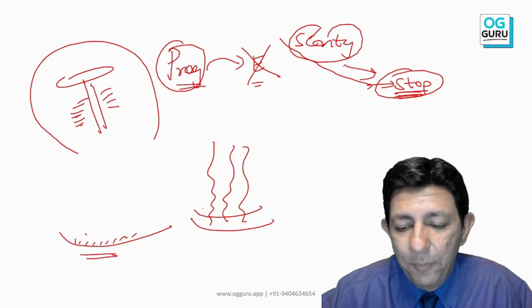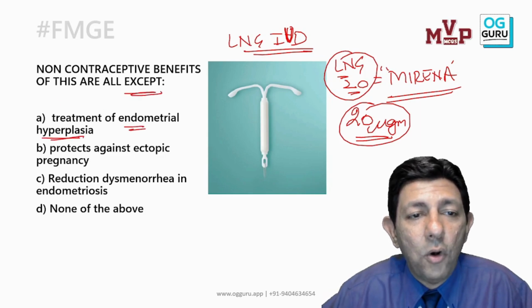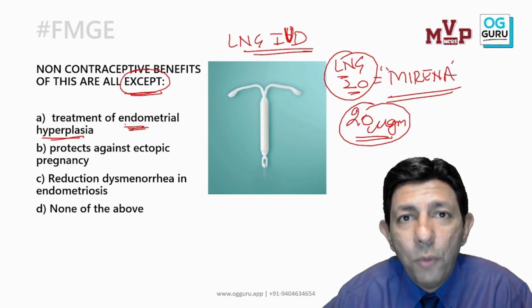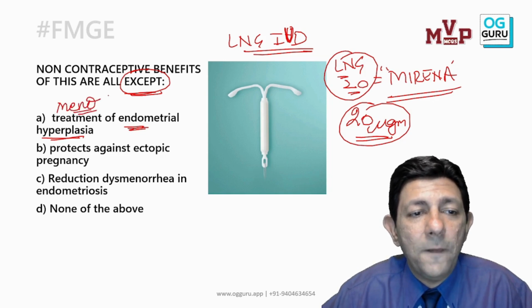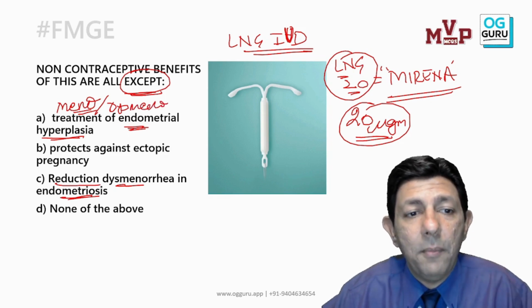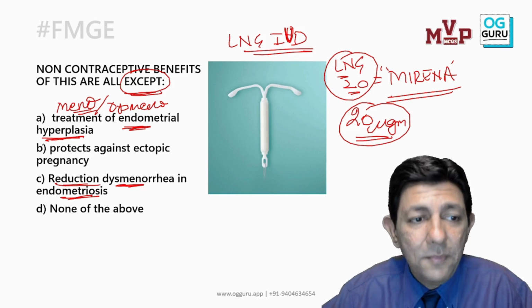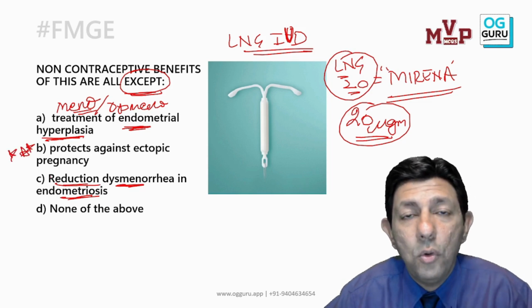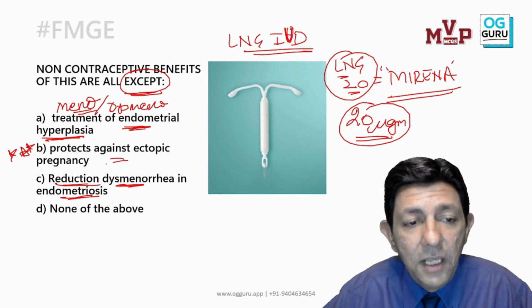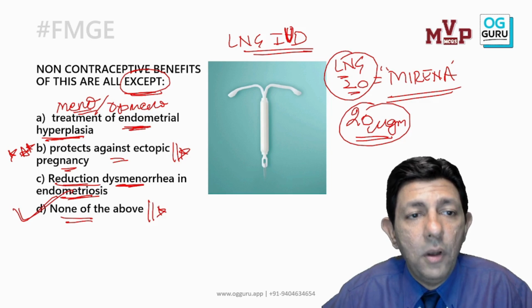So it is very important that it is going to help patients of menorrhagia and dysmenorrhea. And because of progesterone, can it give treatment of endometrial hyperplasia? Yes, sir. It can treat menorrhagia. It can reduce dysmenorrhea in patients of endometriosis and adenomyosis. So menorrhagia will become better, dysmenorrhea will become better, endometrial hyperplasia can get reversed because this is progesterone. And also a very, very important point. Many students do not know this. Clap if you have learned something new. It will protect against ectopic pregnancy also. Answer over here is option number 4, none of the above. All are benefits of this except none of the above.